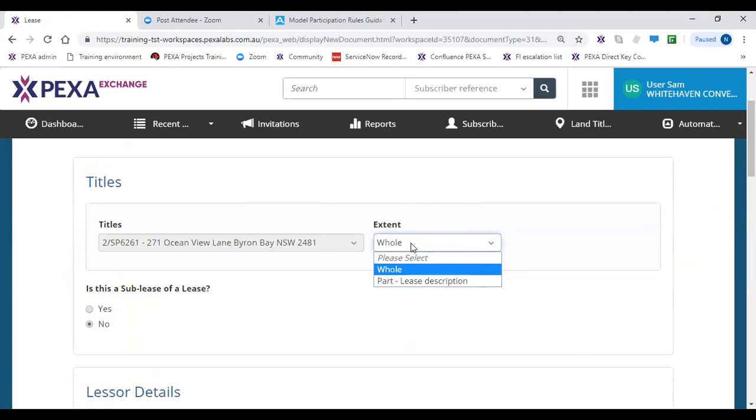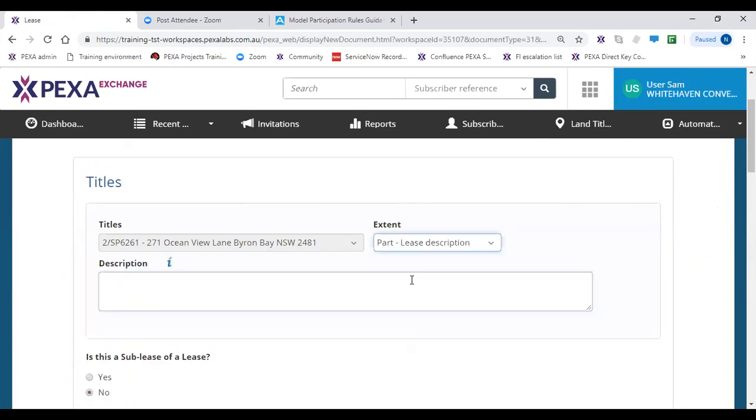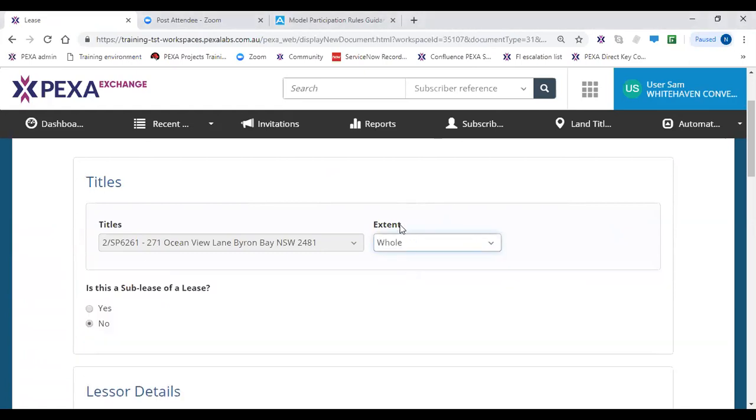So the very first question is, does this lease extend to the whole of the land or part of the land? Okay, now if it is part of the land, you would need to enter in a description for the part of the land that was being leased. Okay, so that description would go here. You do need to make sure that that description is complete and it does describe the part of the land that is being leased. For the purposes of training, I'm just going to pretend we're leasing the whole property.